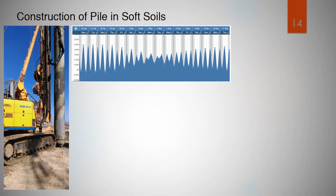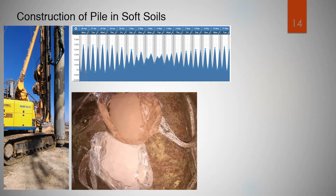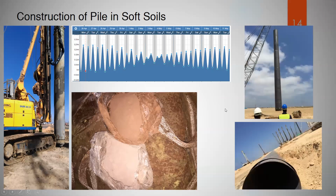We have to first start with the perimeter piles, then go inside to make a wall to minimize the water movement effect. Also, we make trench stability for the pile. We had to use apparate to increase the density of the drilling fluid to make more stabilization for the pile during construction. Also, in the non-working compression tests, we use double sleeve.